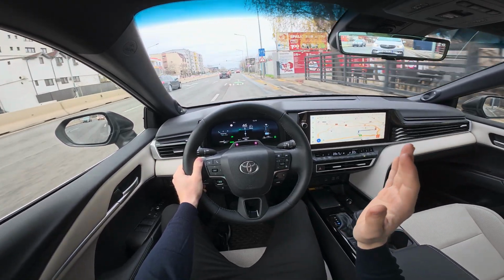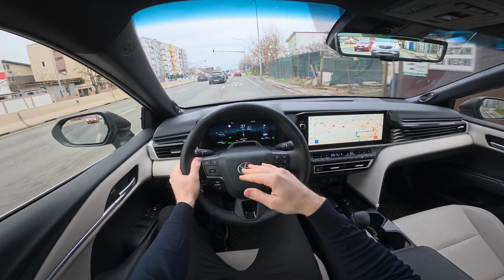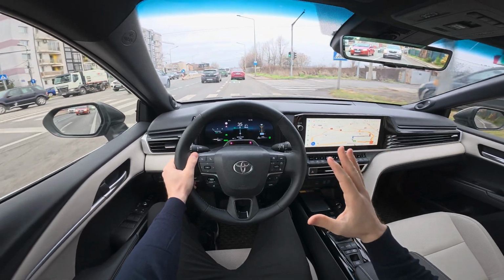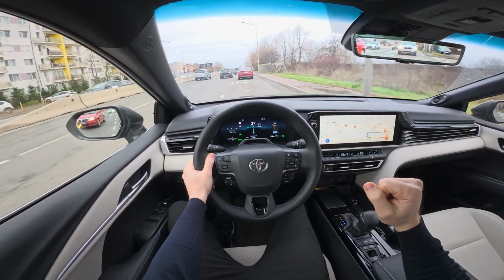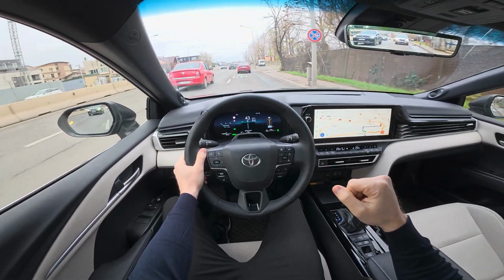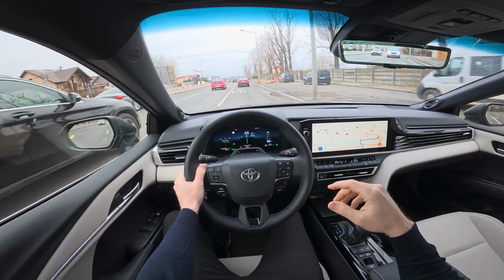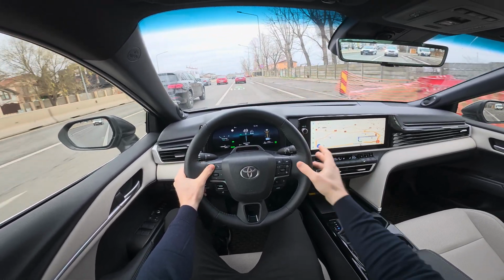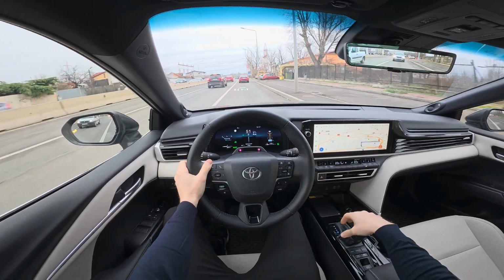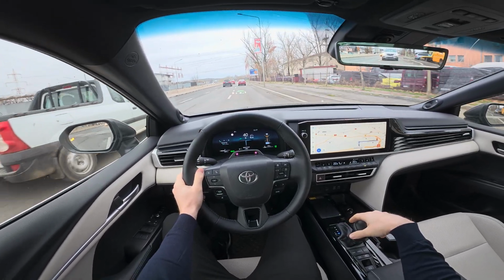When you release the accelerator, you can see the car regenerates some energy, but most of it is just rolling. And that's good because you don't lose the energy through friction, and only when you press the brake will the car regenerate, which is very good. In other full hybrid cars, you also have options to change regeneration from pedals, or from buttons, or from the B mode, and so on. But here you have just the possibility to press the brake.